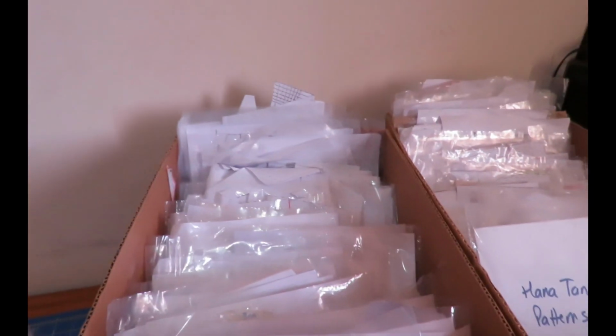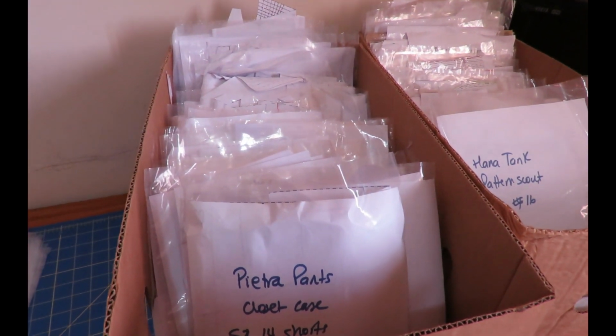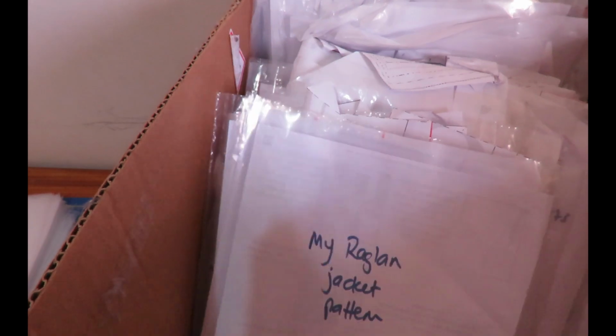And I've been doing this since I got here to this house in Brazil. In Bolivia, you don't want to know where I kept them. They were just in a room on the floor in a pile. So they are in no particular order. Look, there's a Fiore skirt from Closet Case.